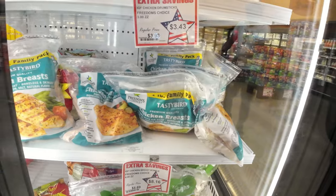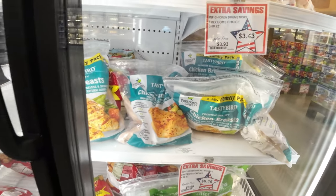So we're going to get ready and head home, you guys, and I'm going to show y'all how to make this extra crispy buttermilk fried chicken. Let's go.